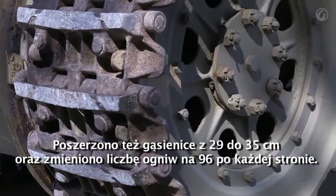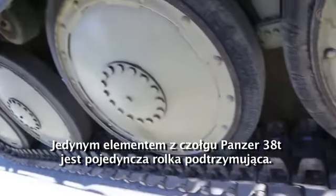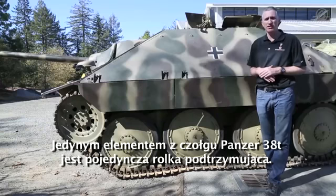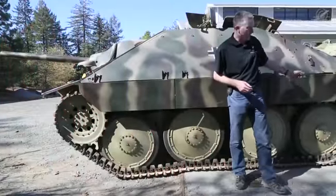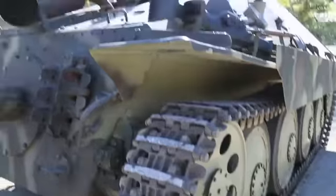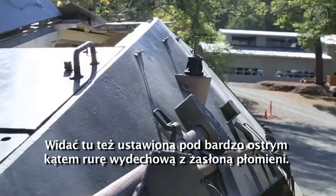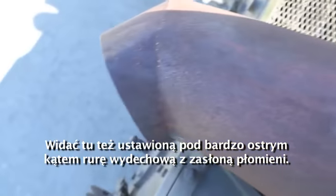There are 96 links per side. About the only carryover is the return roller, a single one up here, and that basically is taken straight from the Panzer 38T. As you go around to the back, even the idler wheel with 4 holes in it, very 38T-like. Coming around to the back, of course, very heavily sloped. Single exhaust pipe with a flame hider.